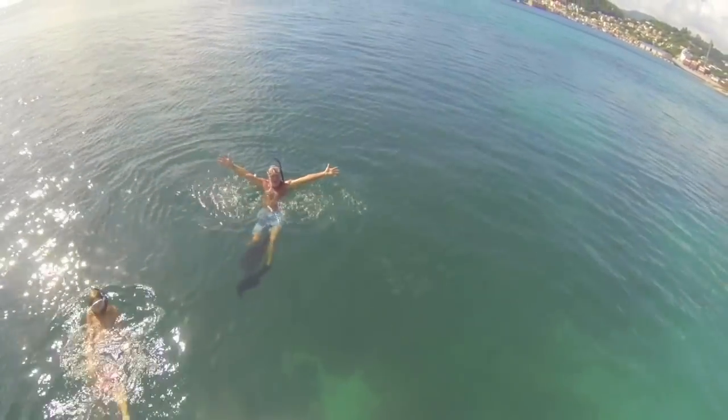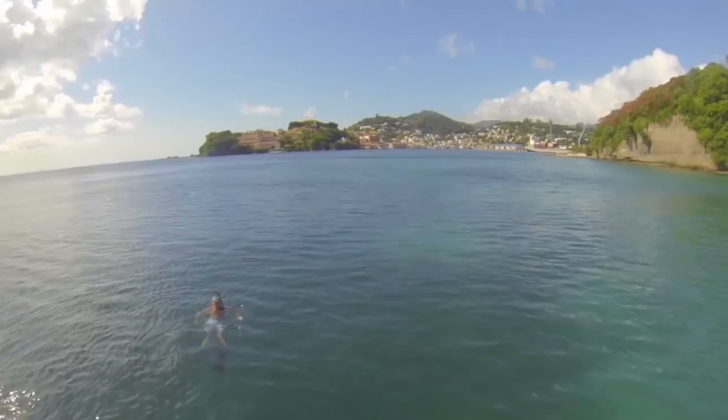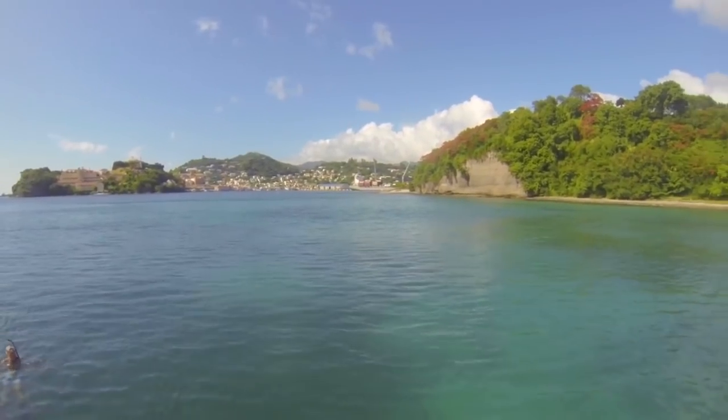But you know what? This is Grenada! Woohoo! Yes, it is. This is Grenada.